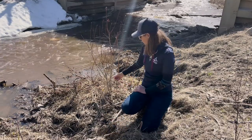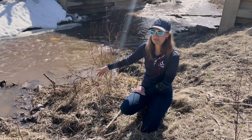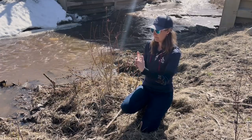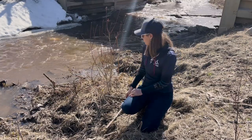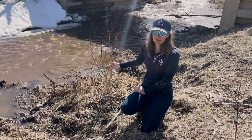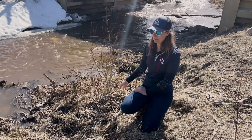So even the dead stakes, some of them are still in the ground. They are still holding back some sediment, and that will build up and create some nutrients for the plants to grow. And so you start to see some of that. So someone might walk by here and never know that people actually put them in the ground.